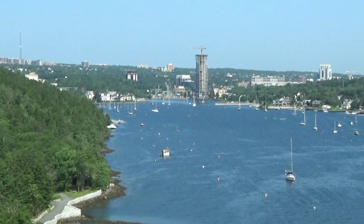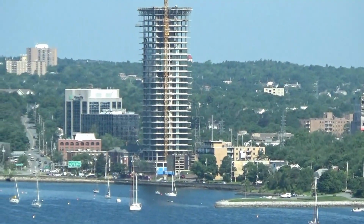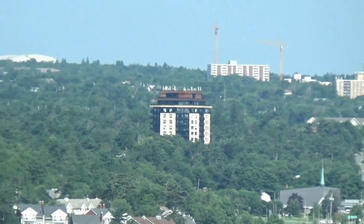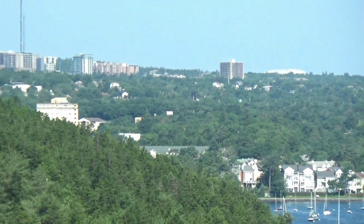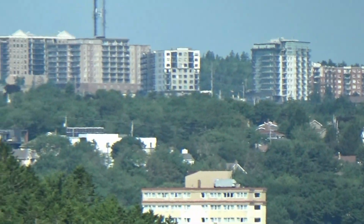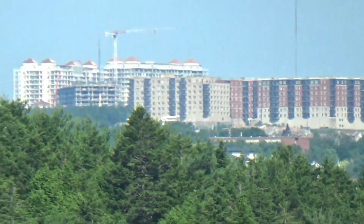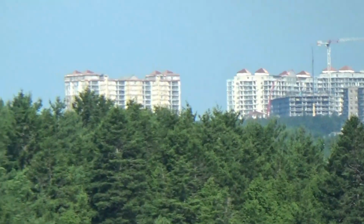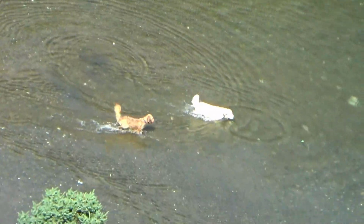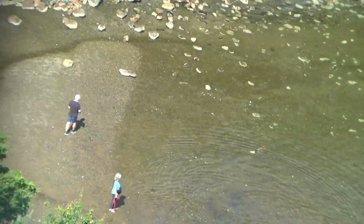And this is looking right into Halifax. And this tower, they're just building. You see all those buildings there. I wonder if those are apartments, condos, or something. It's got to be either that or offices. Right down below here is some dogs, and a couple people playing down there.